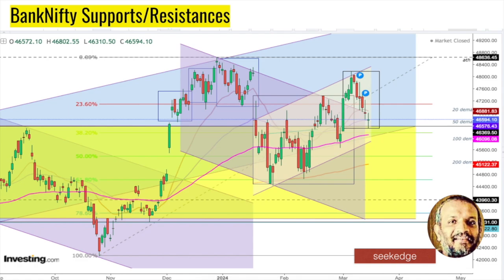And then the swing high at 48,160 nearby is the previous swing high, where the next resistance could come in. Before that, 48,000, the big rounding number resistance. So 47,000, 48,000, all these are resistances. The previous swing high is coming slightly above 48,000, right? And then the all-time high at 48,636. So that's resistance.